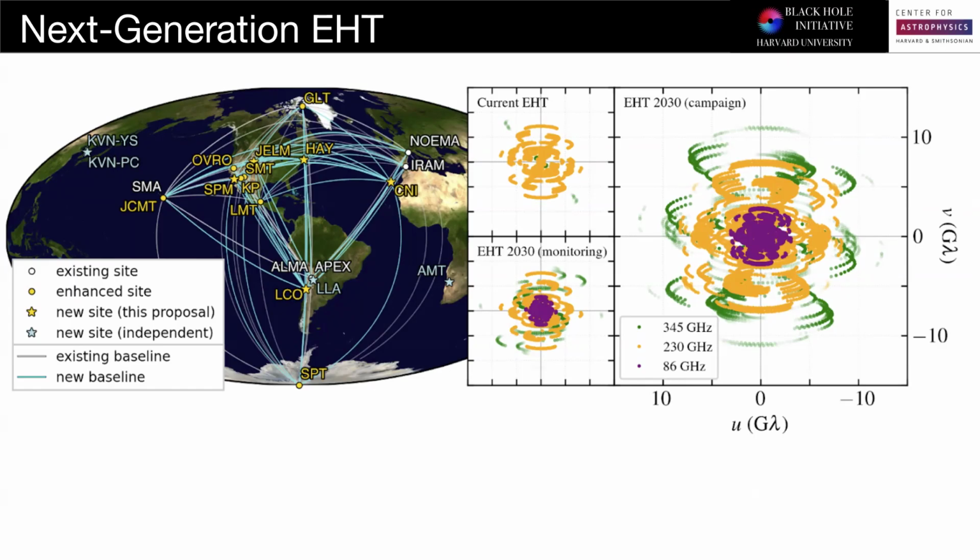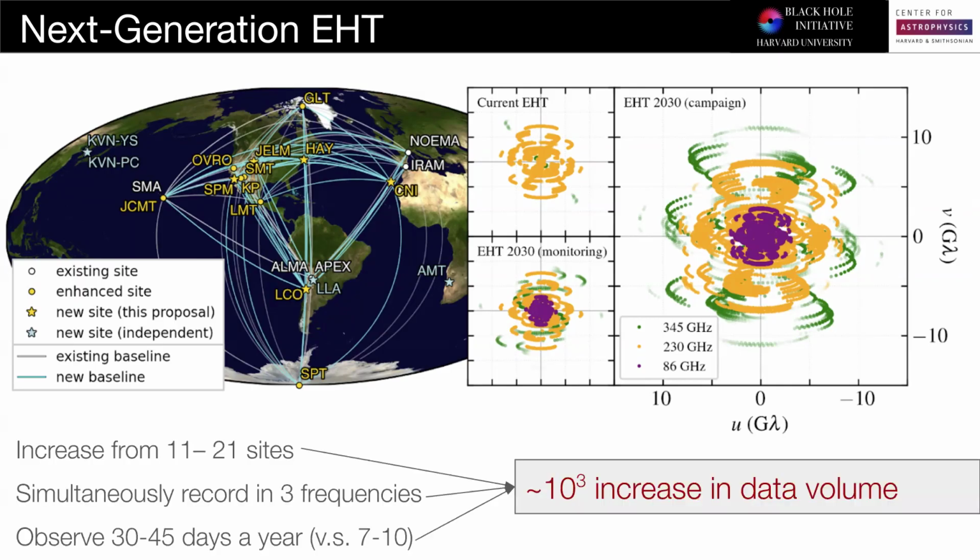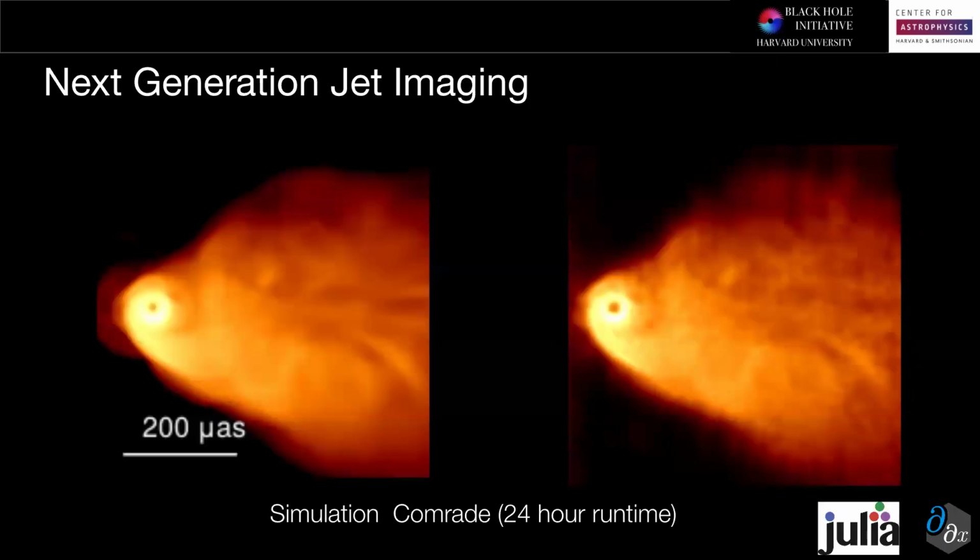And so as a result, our coverage is going to go from something that's all right to something that's really, really good. And we're going to buy higher resolution because we're going to move up in frequency. And we're also going to get a lot more short scale information. And so as a result, we're going to move from making a fuzzy image of a ring to a fuzzy image with a ring, but with a jet. And we're going to be able to see the extended emission and jet structure of M87 and be able to actually connect this jet to the horizon.